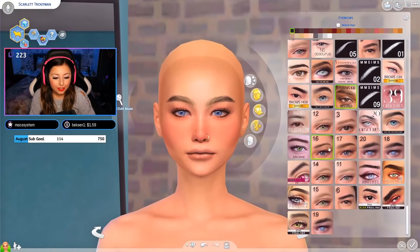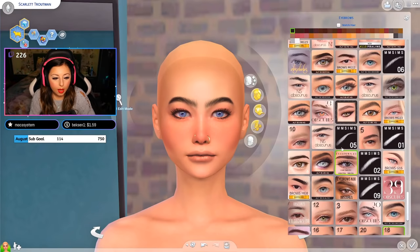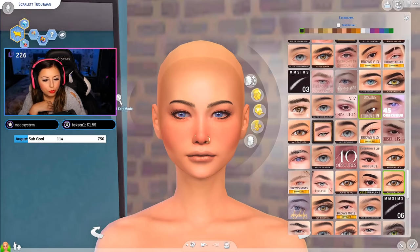Let me change the eyebrows up because I never really got a chance to finish them. Those ones are not really what I'm looking for. Let me see. I didn't really see her having huge eyebrows, but not super small either. Kind of in the middle.